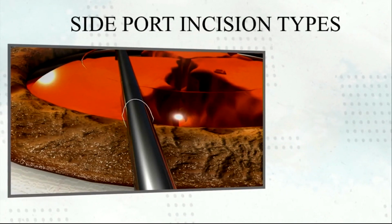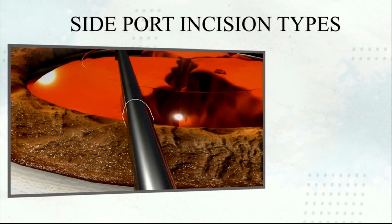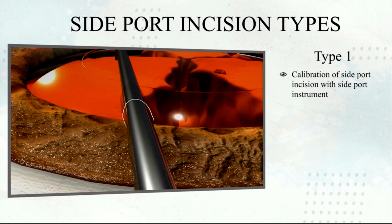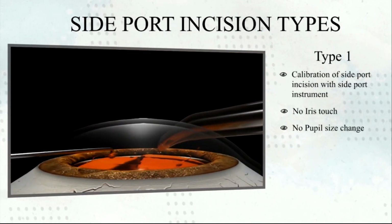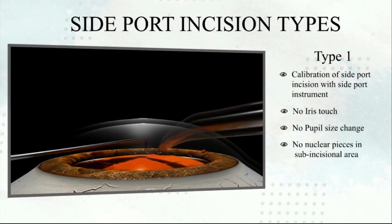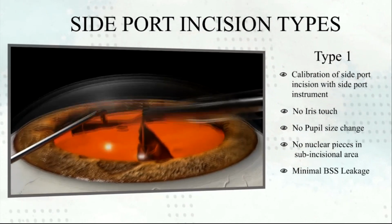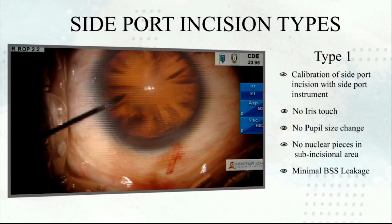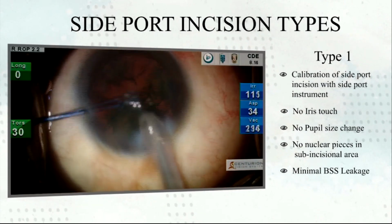We studied the different side port incisions and further divided the side port incisions into 4 types in our study. Type 1: there is calibration of side port incision and chopper, no iris touching, no pupillary size change, no nuclear piece in subincisional area, and little efflux of BSS through side port. Type 1 incision exemplifies excellent effect of calibration of side port incision.